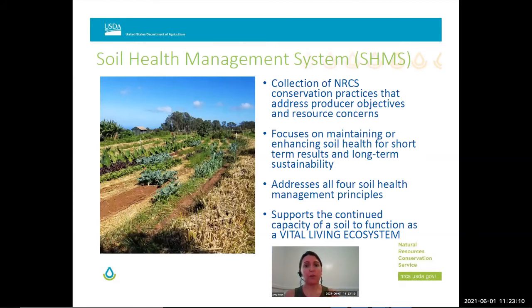So Jen gave a great overview of what a soil health management system is. It's a collection of NRCS conservation practices that are going to address not just the soil health principles, but also producer objectives and resource concerns. You're going to be looking both at those short-term results as well as your long-term sustainability. We don't expect that you're just not going to use your soil. Soil is livelihood, right, when you're a farmer. And so it's finding that happy balance of taking something, but then also putting it back. And importantly, also supporting the continued capacity of a soil to function as a vital living ecosystem. Next slide.